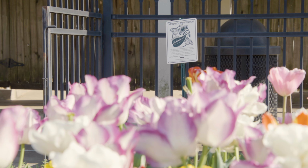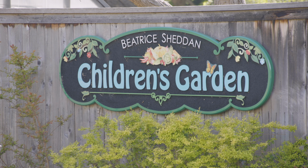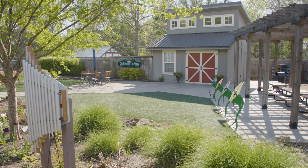So a lot of flowering plants in there, I imagine, too. Yes, a lot of lantana. And then we also have a children's garden, which looks amazing with tulips as well. But you've got some fun things in there for the kids.